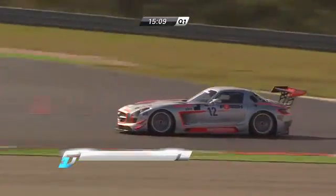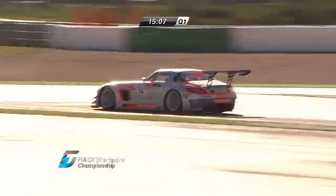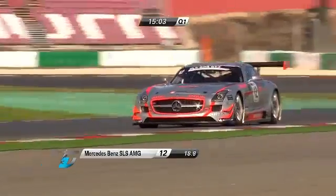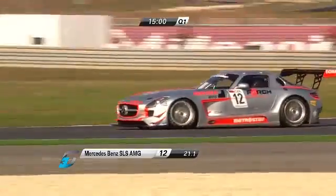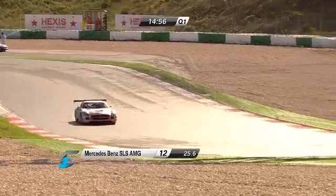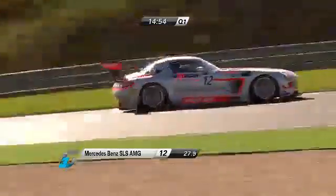So they've got the number 12 Mercedes, Jan Stovicek and Jakob Noll, who are sharing this car. This is one of the Gravity Charouz run Mercedes SLS AMG cars. We're just getting our head around all the different configurations and colour schemes, etc.